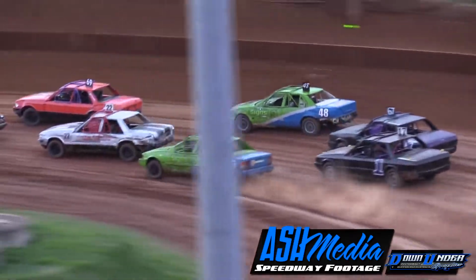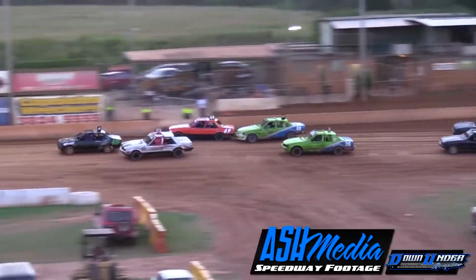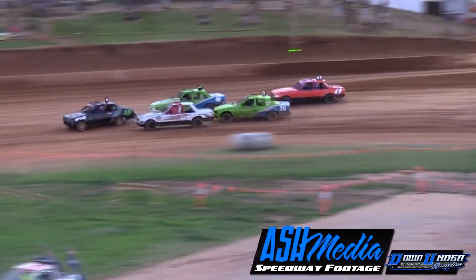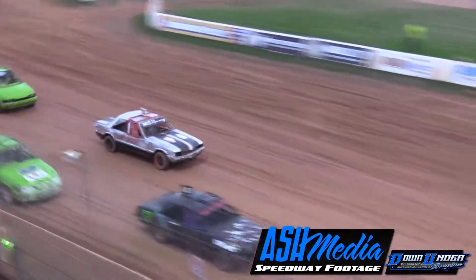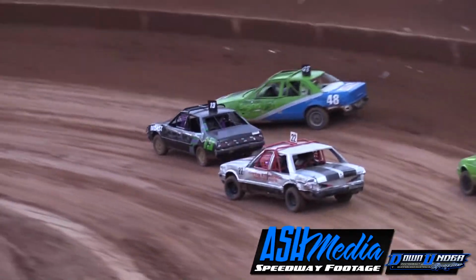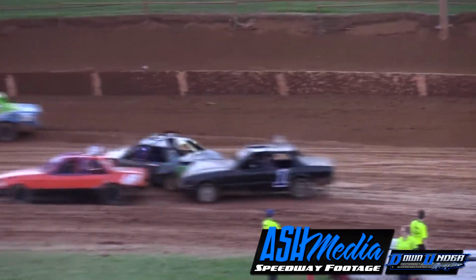So they're away and bunched up nicely indeed. Labor gets a pretty good run. He tries to poke the nose of the silver 22 on the inside, tried to get through. Ronnie Young and Matty Hannigan, the teammates, are there as well. Peter Bayliss in the 13 car. Oh, he gets around, bang.